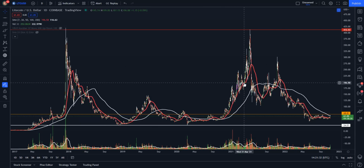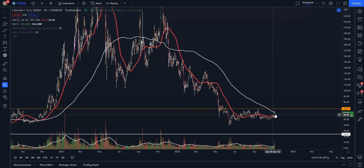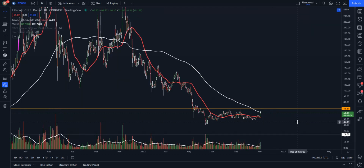So if we take a look at this 200-day moving average, and this is going to be in white here, we have not tested this to the upside, guys, in so long. I mean, we broke down through this, and this was on heavy volume December 4th, 2021. And since then, you can see this big air pocket that we've had. We haven't even been able to retest this 200-day moving average. We are just now retesting it.